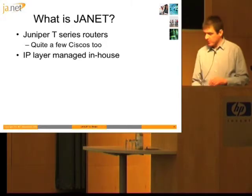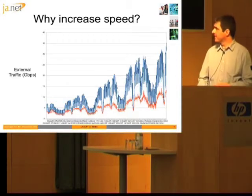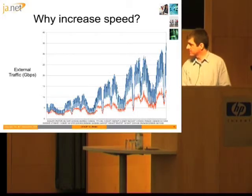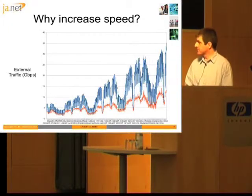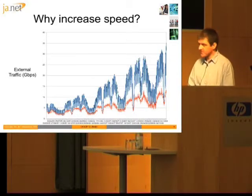Right, so that's what the network was. Why do we need to increase it? Well, it's the usual up and to the right graph that everyone has to show at some point. These are the peak daily 5-minute values from 2005 through to the start of this year of the blue line, which is traffic coming into Janet, and the orange line, which is traffic going out of Janet to the rest of the world. As you can see, the days of Janet being a net traffic exporter are long gone.